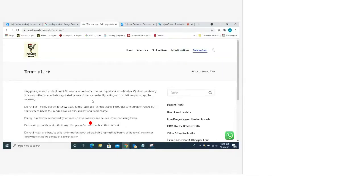So what's important here is we only allow poultry-related posts. Obviously, scammers are not welcome. And obviously, we don't handle any money at the poultry market. So any post that's made on this particular portal, the buying and selling and the payments are handled between buyer and seller. So just take some time, read the rules.